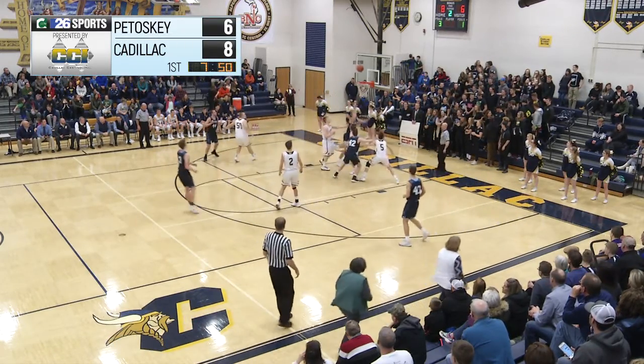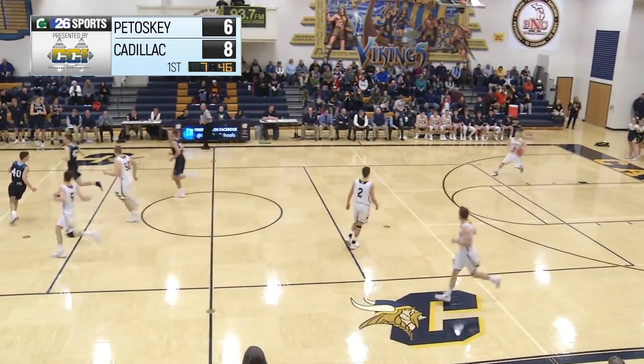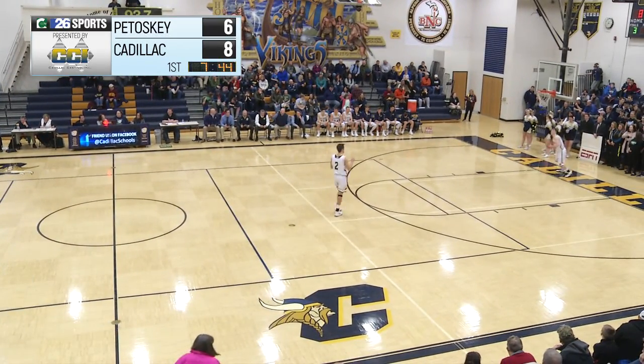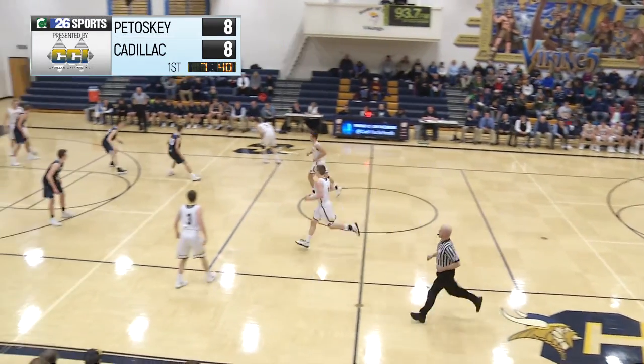They have. Nice little set play out of the timeout right there. It gets Dan Culp his first 2 points of the game off of a nice feed from number 44, Jake Lee.